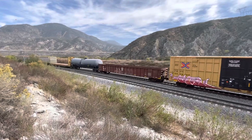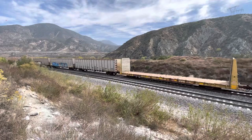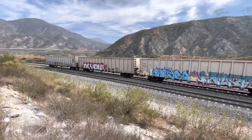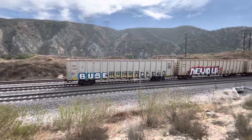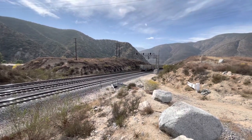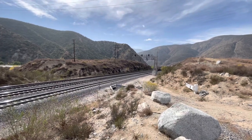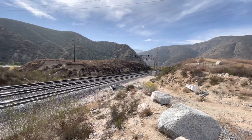Here's a tank car. Nice bulkhead. And finish off with a bunch of big old gondolas. That was a quick catch. That's our main track 2, BNSF lines. Milepost 65. See that signal up there on the right-hand track? One is red, so see what's going on with that shortly.